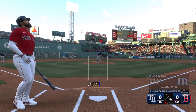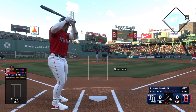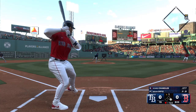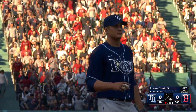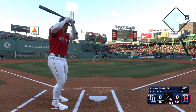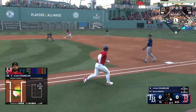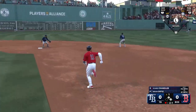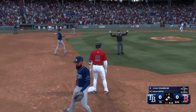That misses. 1-1. Boog, the runner at first needs to be careful right here. He's dealing with a pickoff artist on the mound. And another ball. Up the middle. That went sizzling on its way through to the outfield. Lead runner holds at third, so 2 runners in scoring position and just 1 out.